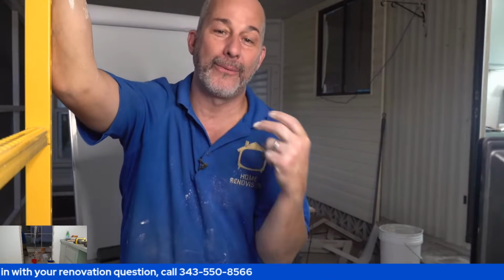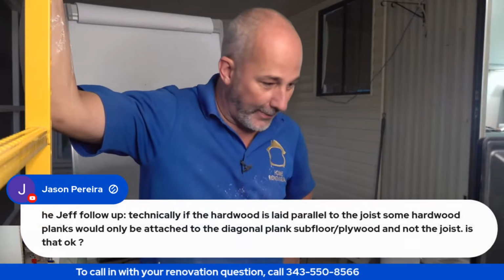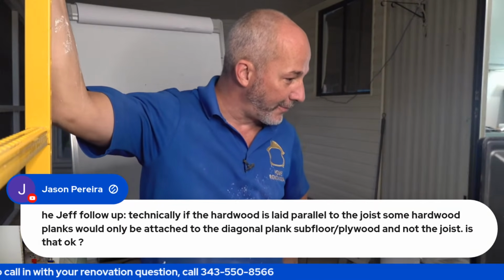Especially if you're going to put it back when you're done. That's not necessary. The tub is sitting and transferring weight to all the different floor joists. It doesn't need any extra structural support that the Dietra would offer. All righty. Well, one more question from Jason Pereira.